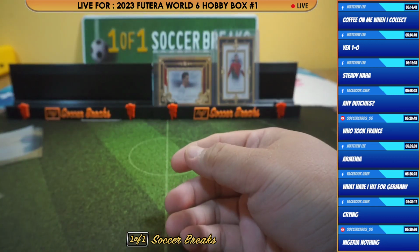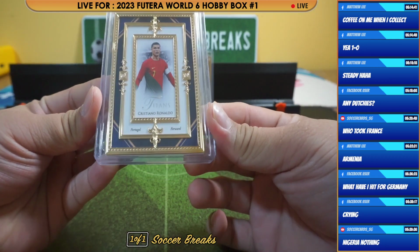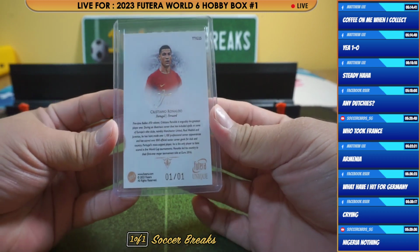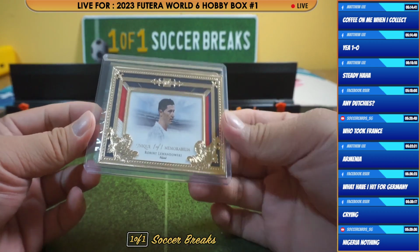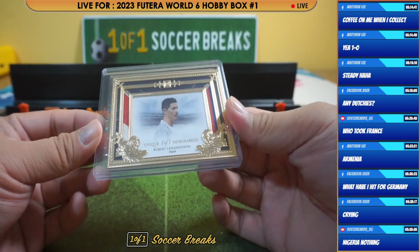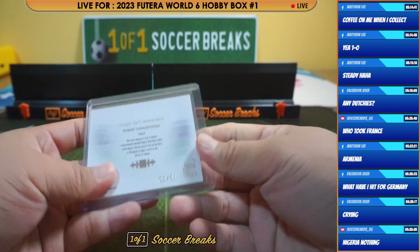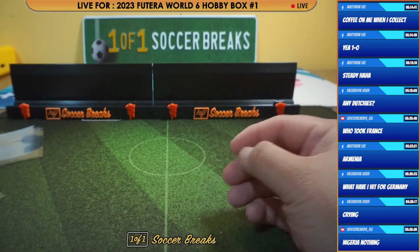And then our two one-of-ones. First one, a Cristiano Ronaldo Titans 1/1. Congratulations. And of course, the second one is a Robert Lewandowski unique 1/1 memorabilia, only one made in this world. There you go. Congratulations to Poland and Matthew. All right.